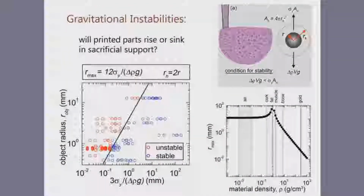The extremely low yield stress of most sacrificial materials creates the possibility that a printed object supported by a sacrificial material may rise or sink after printing. This instability was explored and tested by placing spheres of many different densities and sizes inside of a sacrificial support material, many different sacrificial support materials having different yield stresses.